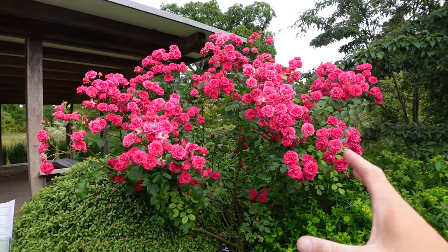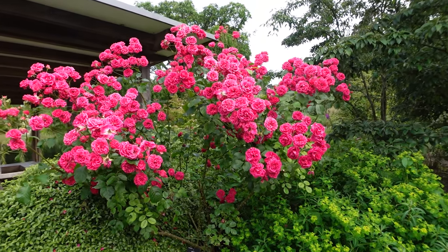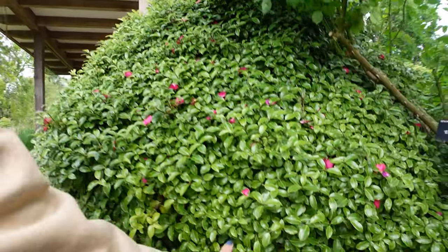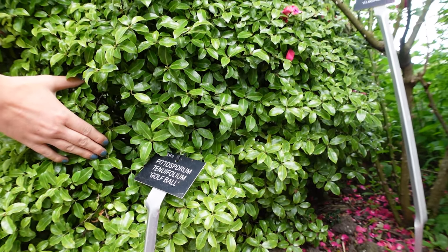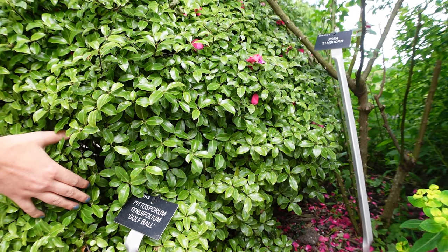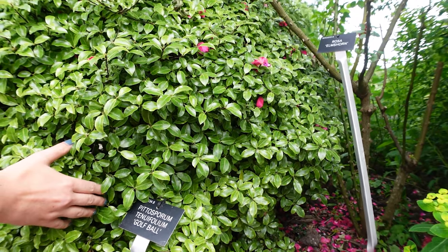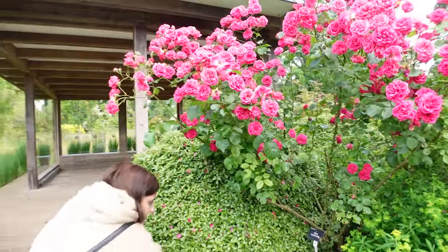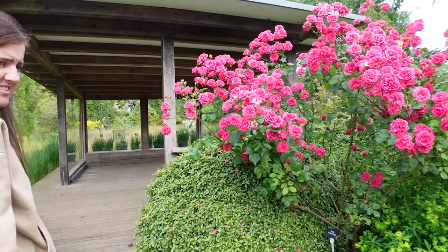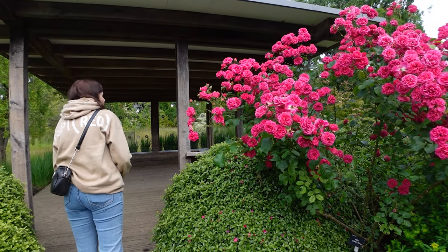So, a beautiful type of rose, the Rosa Elmshorn. But that's not the great thing. Check this out. It just looks like a big bush, right? This whole bush next to it is a Pittosporum tenuifolium. And the name for it is the Golf Ball. The names of these are just... I think the English names are more fascinating than the actual Latin names. I assume they're Latin.